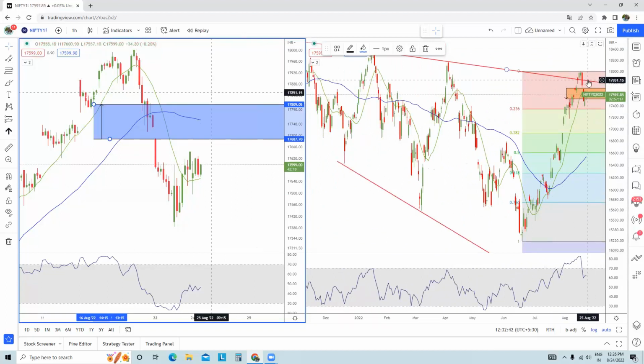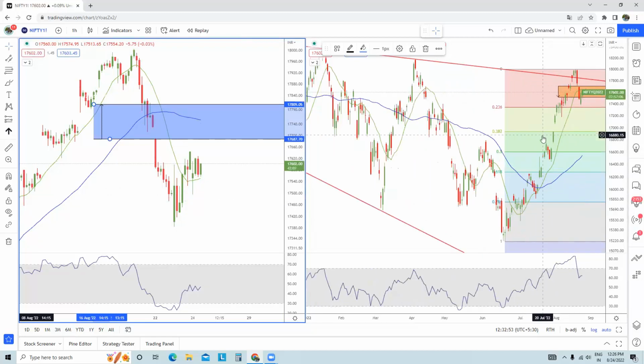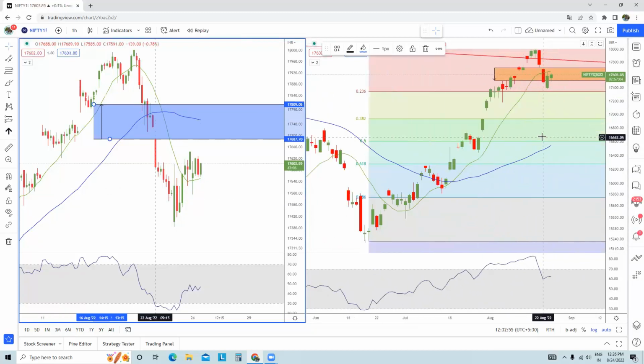Here is the resistance at 17,851, 17,800, and below we have supports over here at 17,362 and maybe even at 17,514. Generally, when markets are between supports and resistances, consolidation is very, very much possible.